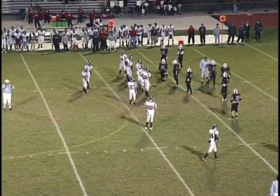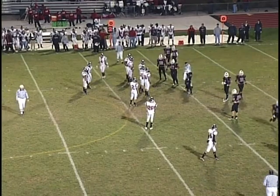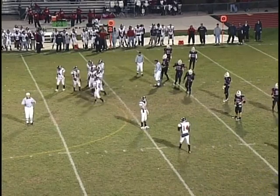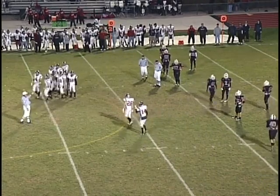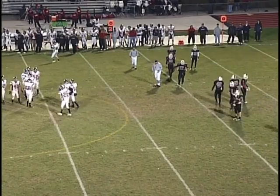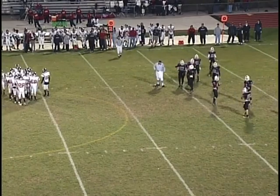Timeout taken. Maybe an equipment timeout. Williams has something maybe wrong with his helmet. He'll have to go out. And Jeremy Clifton comes in. 1:22 to go in the third. Chiefs lead the Arrows 28-14.